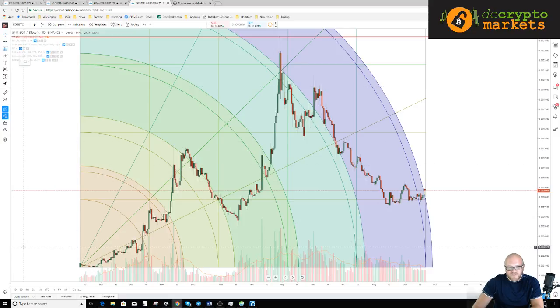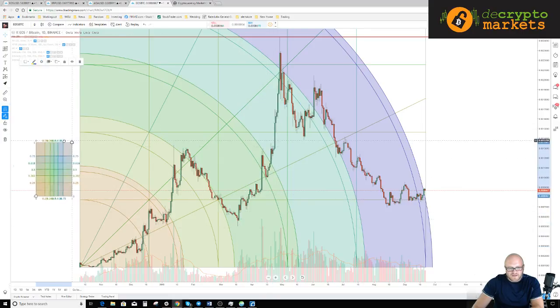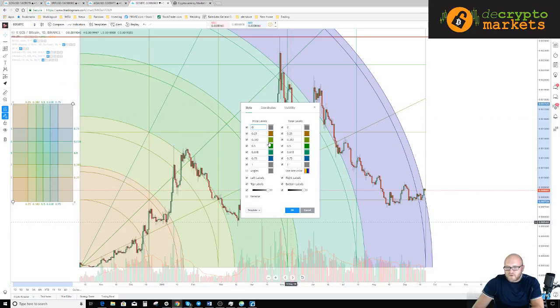Now, quick note about the Gann box. Yours probably looks like this. Hold on. If I go to default, where you don't have any angles in it. Why that is, I have no idea. But all you need to do is double click on it, and then we want to click for angles. Okay, that'll plot the angles. You can have the colors there if you want to. That's up to you. Otherwise, you can just turn them off. It's really up to you.